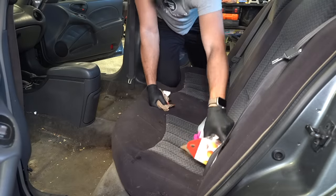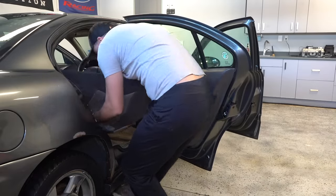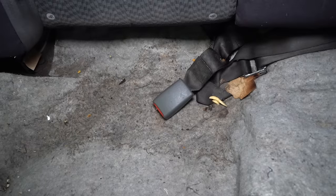Now, since the back seat is also only held in by two clips, I'll also get that removed, and just like the carpets, it's pretty nasty underneath there.